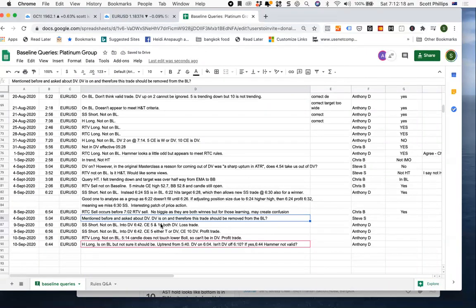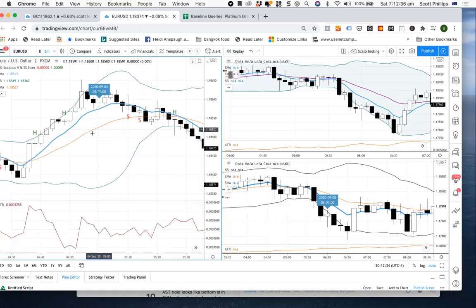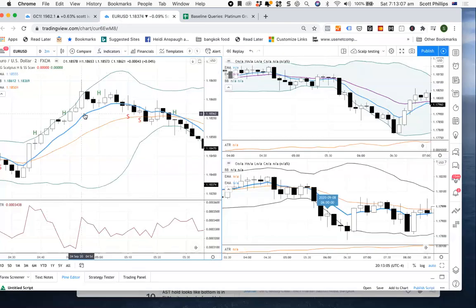Okay, 4th of September, mentioned before about DV, 4th of September, 504. Okay, so we're in decreasing vola from here. What takes us out of decreasing vola is pivot too high, or the highest ATR value in the trend, which is here. So this bar takes us out of decreasing vola. And which bar are we looking at? 504. So this bar takes us out of decreasing vola, and this is the highest close in the trend. And no, we don't get put back in decreasing vola. So that's a no.